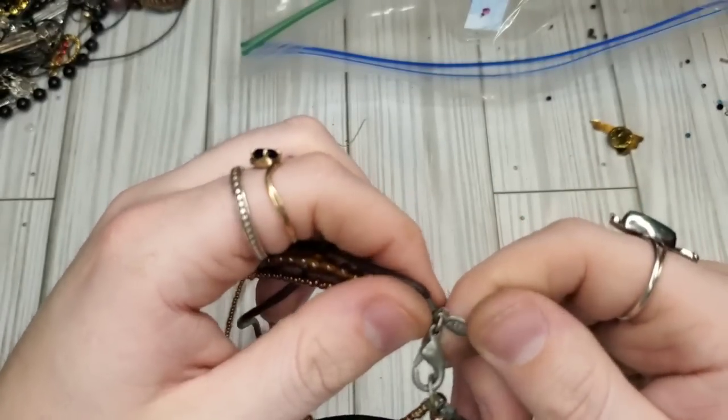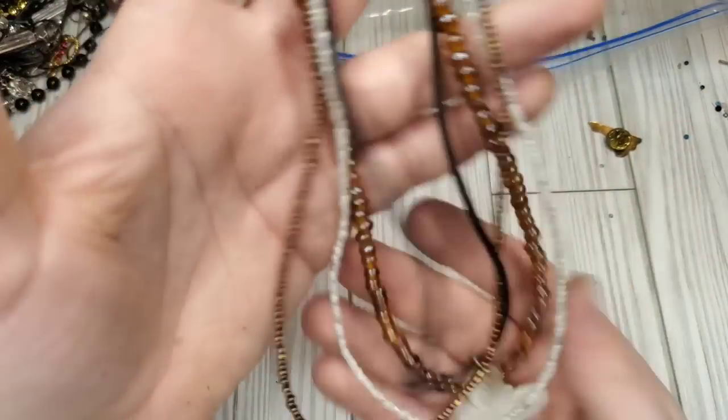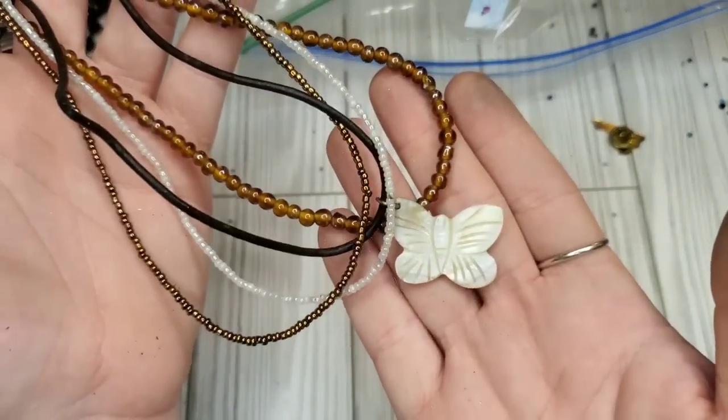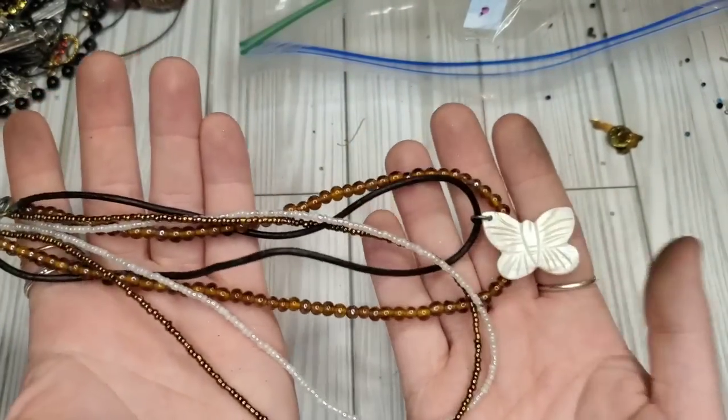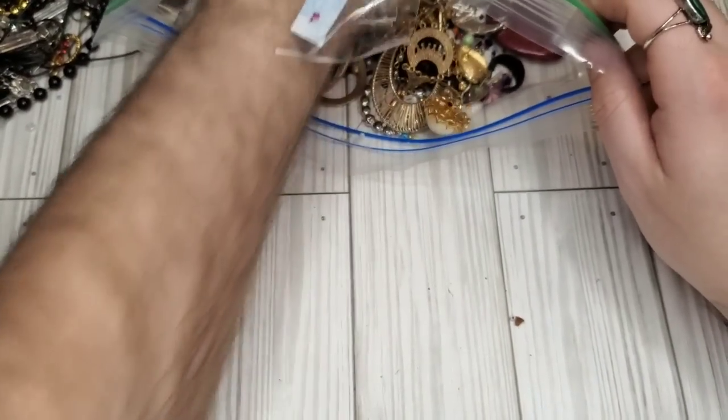And then this was really cool. What is this? This is Aeropostale, and it has these cool beads, and it has a mother of pearl butterfly. So that's kind of cool looking. I like that. All right.